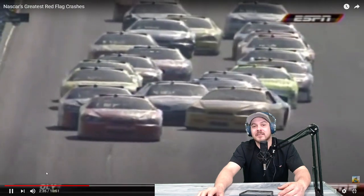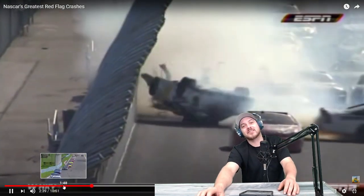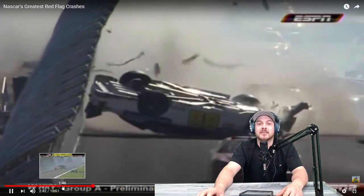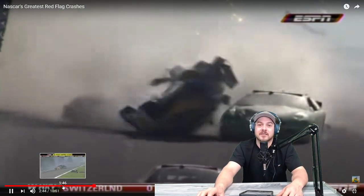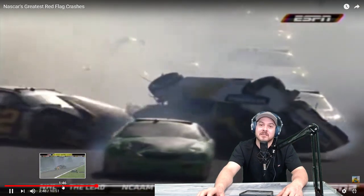Oh, there's contact behind him between Carl Edwards. Yep. And Carl Edwards got up right in between Keselowski. And boy, it just flipped Dale over. And then there's nowhere for these guys to go. That's Kyle Busch. That's the damage he sustained. There's Brendan. Yeah, you're going that fast.